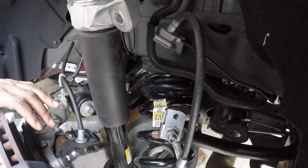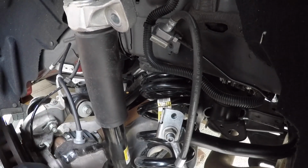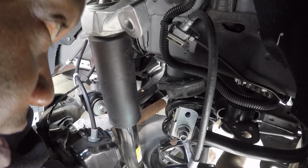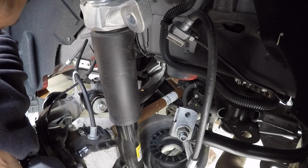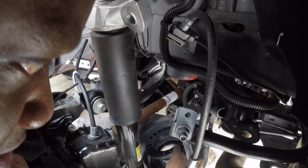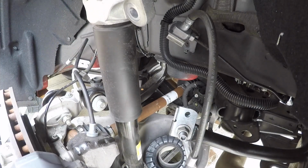Alright, so now I can just lower this down, take out the spring, put a little pressure, and the spring comes right out. Easy. I don't know what American Muscle was trying to tell us to do. They made it seem so easy, not realizing they took the exhaust off to do this job. Let me put my gloves back on.